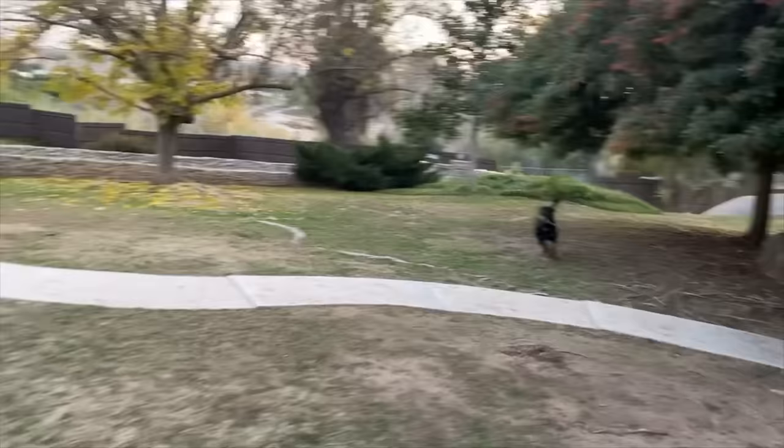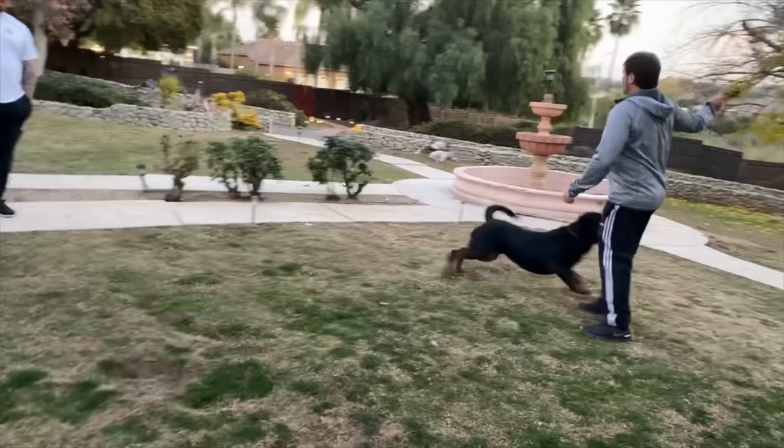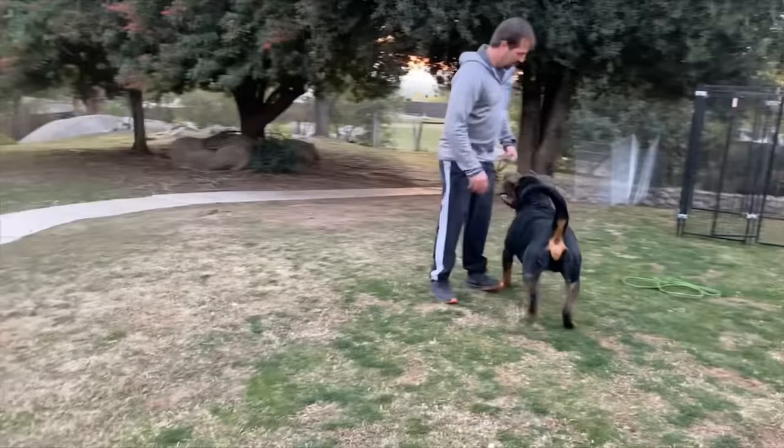And I always teach them that they play with me, not that they play alone. Because you see many dogs, you throw the toy away, then I would grab it and stay there. But then I don't want that. Come here. That's training. You see, he always comes back to me. He wants to play with us. Sit.